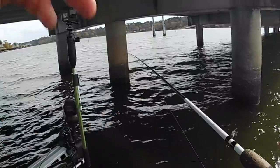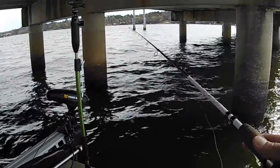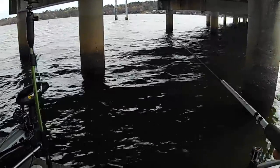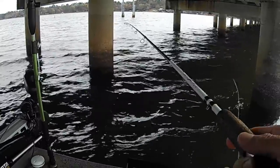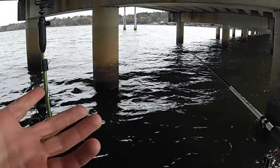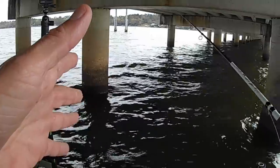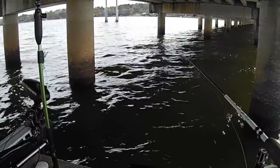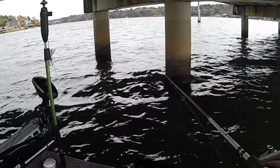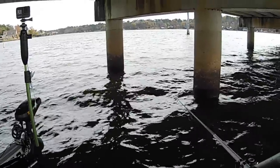They're holding really tight to the bottom. And I've caught three of them in the bottom, underneath the jaw. I don't understand that. And all I'm doing is hopping it. I feel them bump it, but they're hitting it with their mouths closed, apparently. Oh, I had a bite. He followed it. Look, there he is right there.